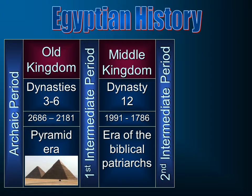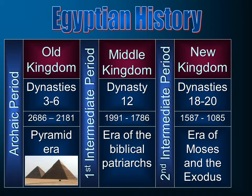They're going to conquer Egypt, and they're going to rule for about 150 years. And then after that, they'll be driven out, and we'll have the New Kingdom period, dynasties 18, 19, and 20. And it's going to be during this period where the Exodus is going to take place. We'll have Moses and we'll have the Exodus. And Egypt will be at its greatest military strength in this New Kingdom period.